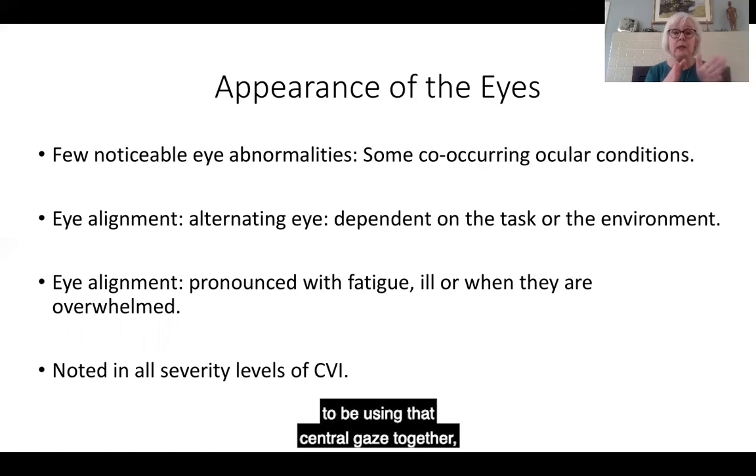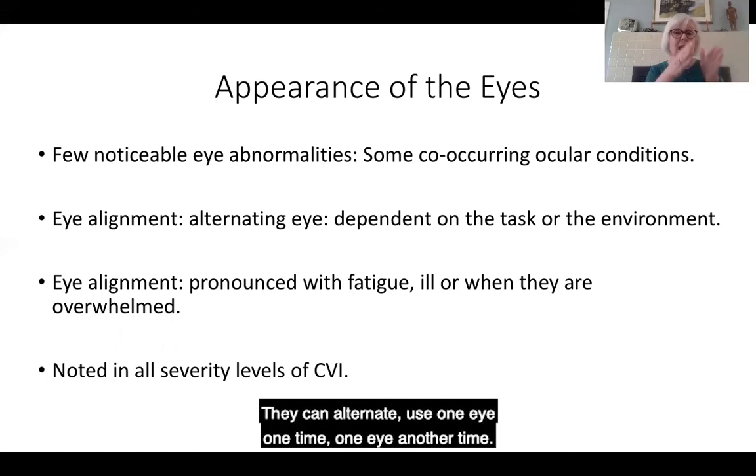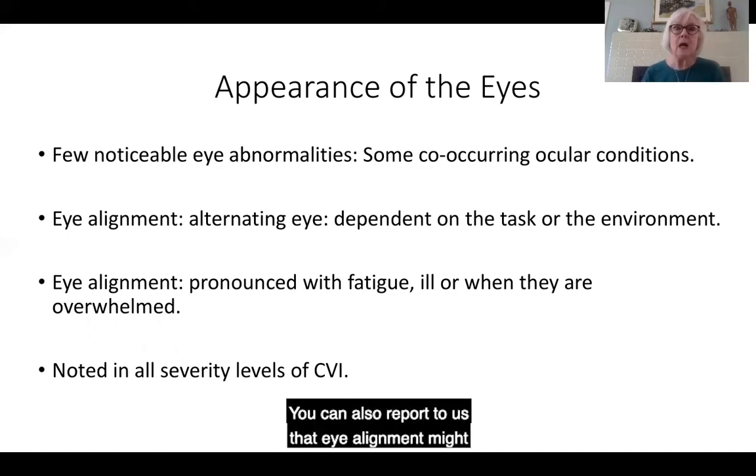And we talked about how important it is to be using that central gaze together. But most of the kids that we see with CVI have either an eye turn inward or an eye turn outward. It can depend on the task or the environment they're in, how they're using those eyes. They can alternate, use one eye one time, one eye another time. We see that at times, alternating strabismus or alternating exotropia or esotropia, you'll hear the doctor say. You can also report to us that eye alignment might get worse, their eye turn might get worse depending on fatigue, whether they're ill, whether they're overwhelmed. And this strabismus tends to be one of those things that impacts kids at all levels of CVI.